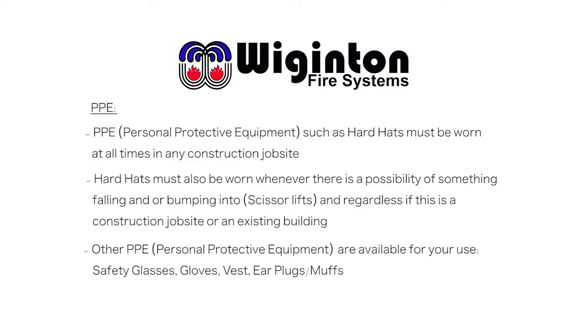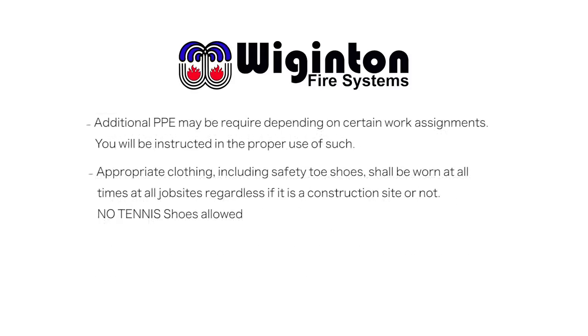Other PPE, personal protective equipment, are available for your use: safety glasses, gloves, vest, earplugs, and muffs. Additional PPE may be required depending on certain work assignments. You will be instructed in the proper use of such. Appropriate clothing, including safety toe shoes, shall be worn at all times and at all job sites, regardless if it is a construction site or not. No tennis shoes allowed.